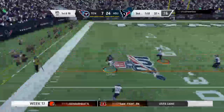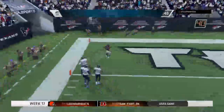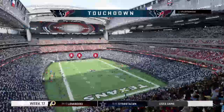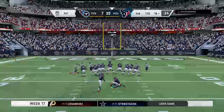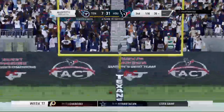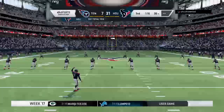Throw left side, complete to QT. But he's free going down the left side. It's a foot race. Touchdown, Houston. Kiki QT, his 5th touchdown now on the year. And the Texans push further out in front. Extra point by Fairbairn, up and good. And the lead is now 24.